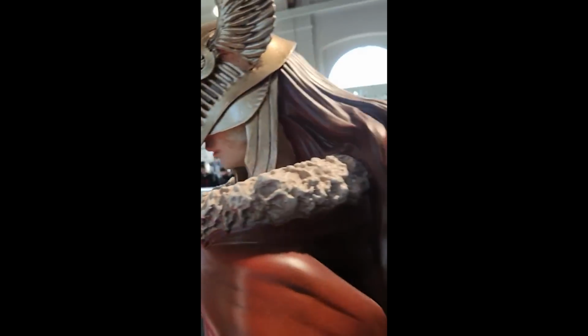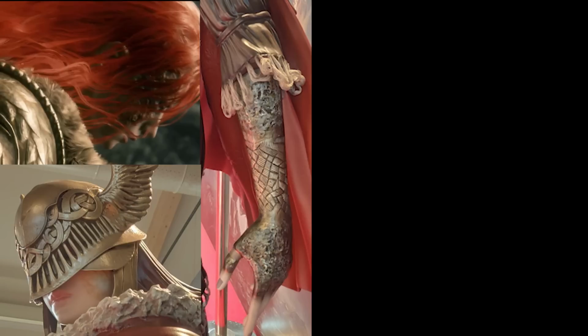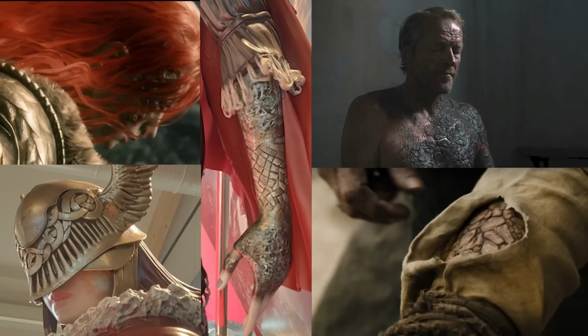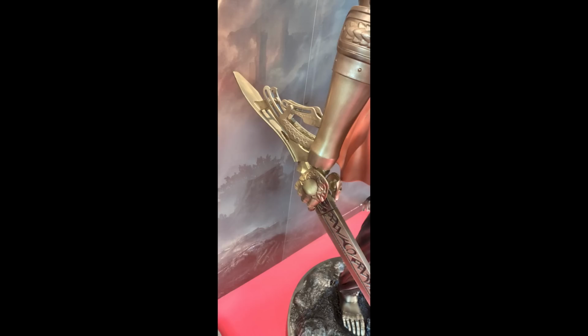As for the Valkyrie herself, there are some things to note about its design. Namely, we get a closer look at her rotted arm and face, which kind of remind me of the grayscale disease in George R. R. Martin's franchise. Grayscale was a fatal disease marked by its texture of a cracked greystone, and it kind of looks similar here. There also seems to be a mechanism that can connect her arm to the sword.